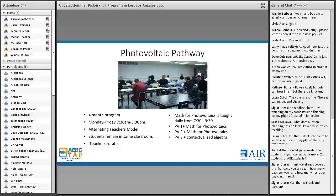Originally they only started offering math for photovoltaic 1 and 2, but what they realized is that even though the students were able to earn certificates, they weren't taking or passing the NABCET, which is their industry standard exam. So when they looked at the results, they decided to add the contextualized algebra piece to the PV3 class. And now students have a 71% pass rate for the NABCET. So not only are they getting their certificates, they are getting that industry exam.